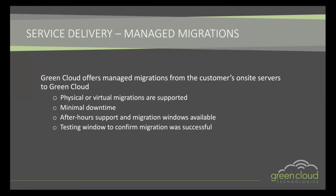The challenge of moving a machine as is to the cloud is there's a lot of data to replicate. So what we do is we get the initial syncs going and they're ready ahead of time. So during the actual migration window, it does not take very long. This also includes after-hours support and a migration window to work with you to test all the services, and just confirm that everything is working successfully.